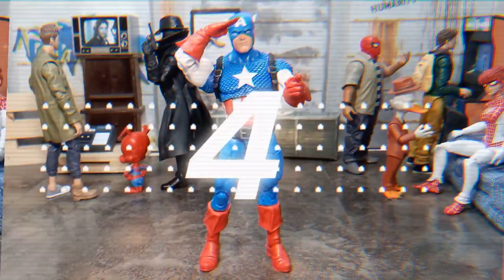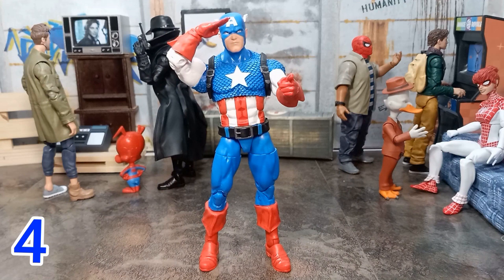In the number 4 spot, we have from the 20th anniversary Marvel Legends line, Captain America. Love this figure. I didn't have a Captain America in my collection that I really liked prior to getting this Captain America. I know it's a re-release on the body, but the heads, I believe, are a new sculpt. The paint job is fantastic on this one. Everything about it, the accessories were really nice.